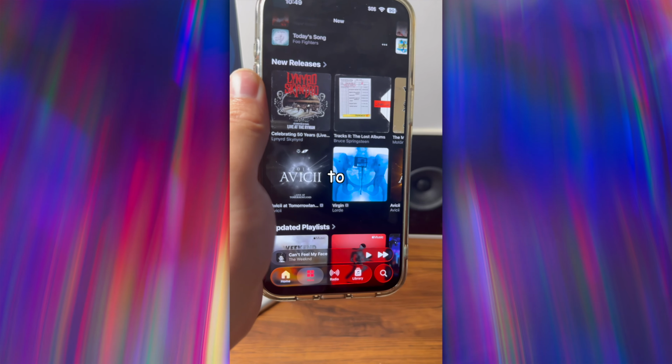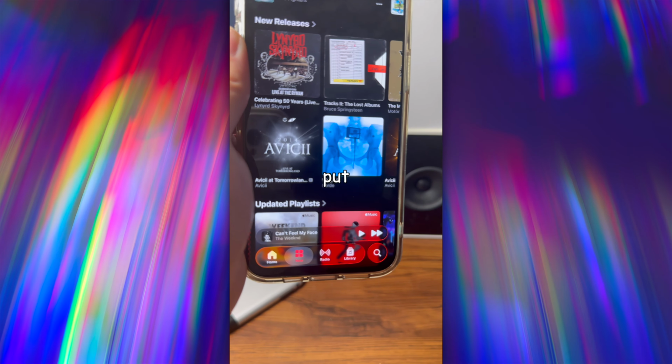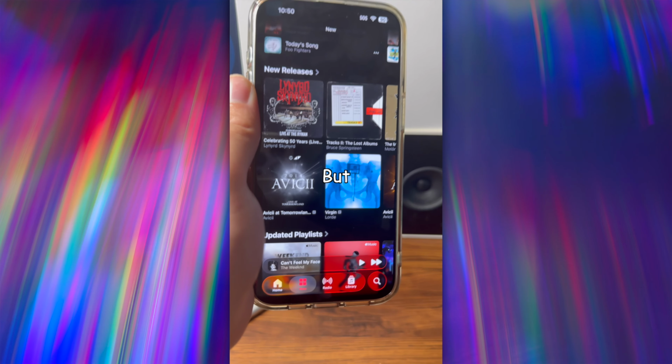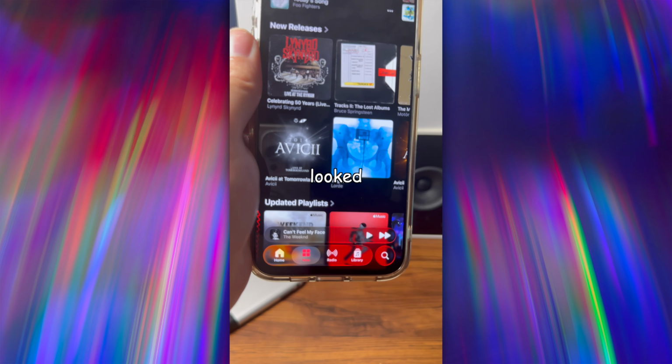But I would like to see maybe a liquid glass slider in settings to maybe bring it back to the way it originally was, or you can put it anywhere in the middle, but a slider would be nice because I prefer the look in the beginning. Even though it was harder to read, it just looked really cool.